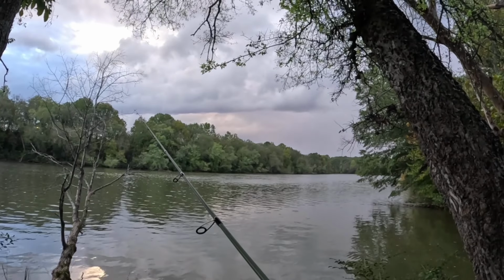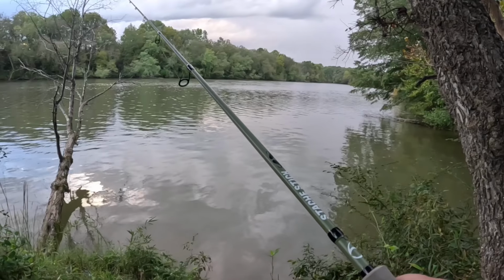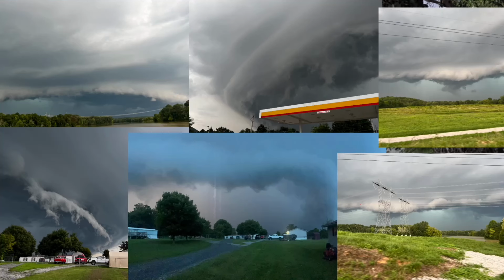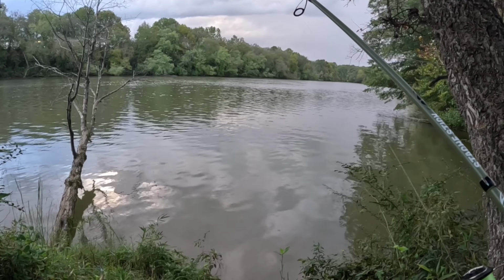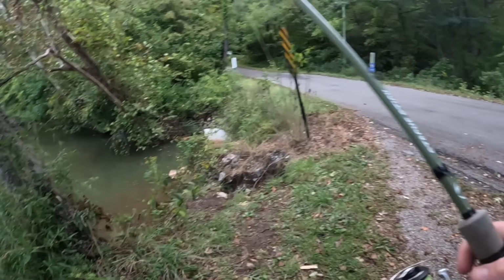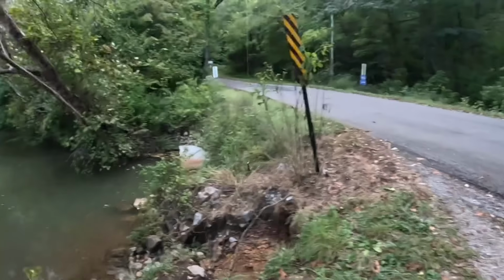And y'all see that right there, right? That's a storm wall, which means it's probably going to start raining here in just a few minutes. Not gonna lie, I do like those storm walls. I've got a bunch of pictures from various storms over the last couple of years that've come up like that. All right, well, that was long lasting, so jig head crawler it is.